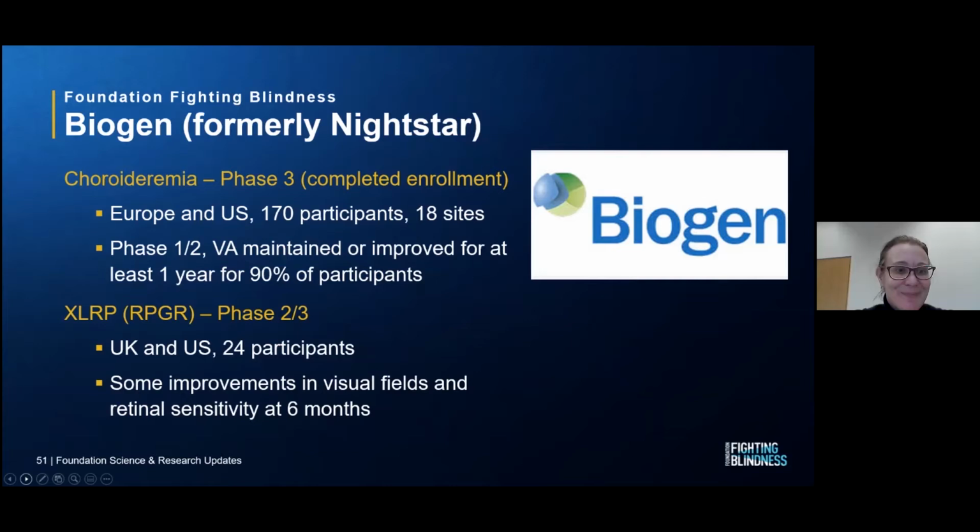Now, Biogen, along with two other companies that I'll be talking about, also has a gene therapy in the clinic for X-linked RP. And they've recently moved into a phase 2/3, which again is the last phase before they can potentially submit the therapy application to the regulatory agencies. And there's been some visual improvements in this trial as well. So our fingers are crossed. Next slide, please.